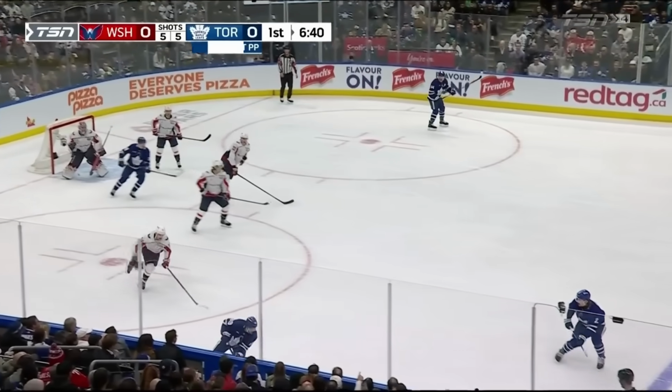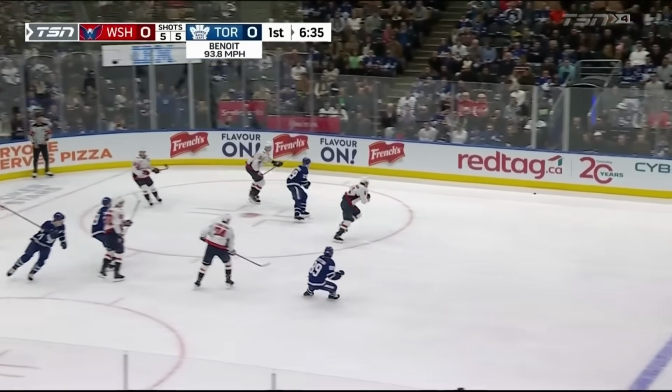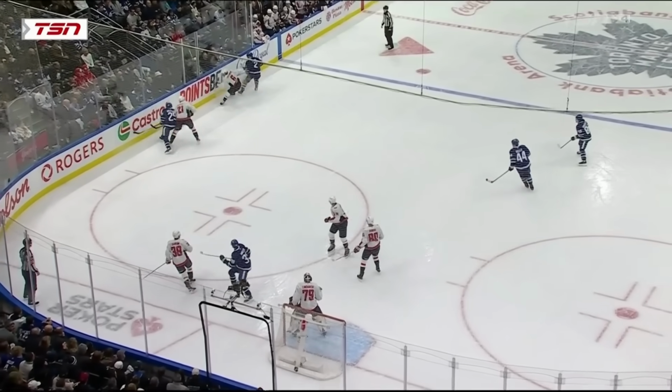And then played back to Robertson at the point. Robertson into the slot, and a whistling shot there by Benoit. Just went wide. Benoit trying to keep it in, but he failed. Got all of that, didn't he?